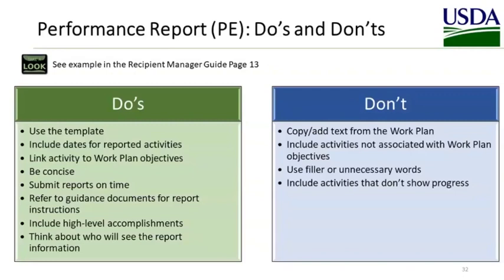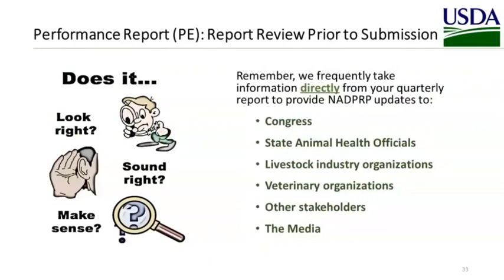And we encourage you to think about who will be seeing the report, the time it takes to review it, and what they might need to know. So what should you do prior to submitting the report?